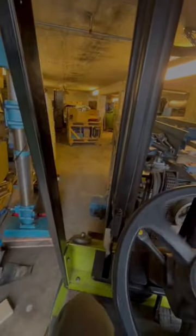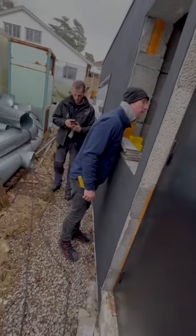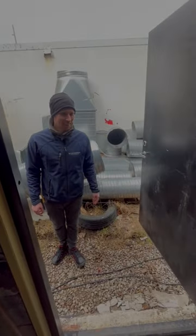Going good, it's going good. Now we have to tie a little. We're gonna have this one underneath here. This is only 160 kilos.